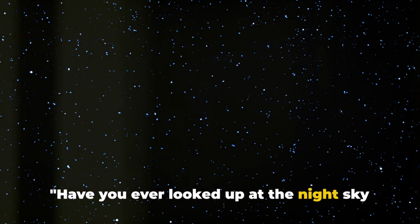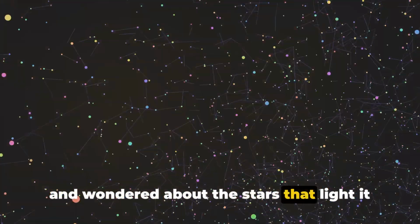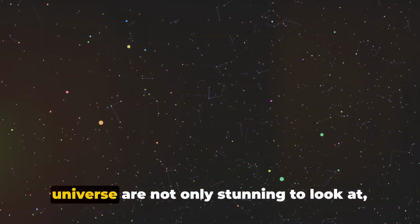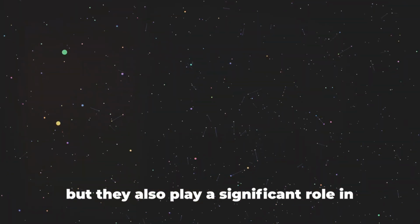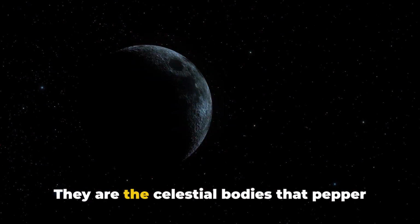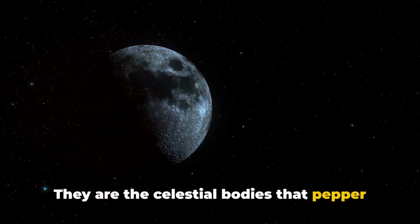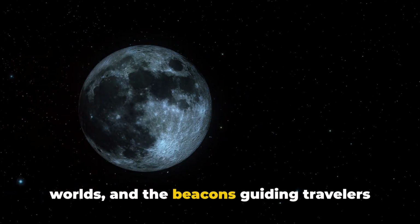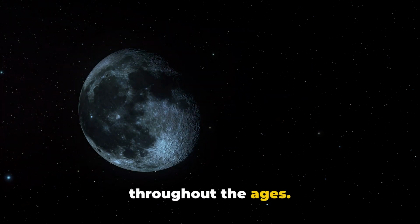Have you ever looked up at the night sky and wondered about the stars that light it up? These glittering jewels of the universe are not only stunning to look at, but they also play a significant role in the cosmos. They are the celestial bodies that pepper our night skies, the distant suns of alien worlds, and the beacons guiding travelers throughout the ages.